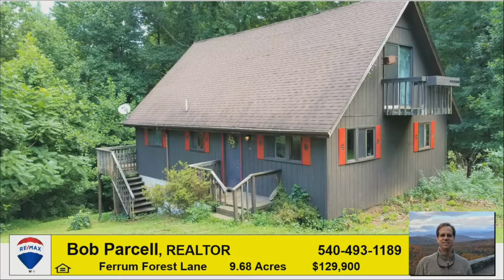I've walked all the land. It lays very well behind the house. This home was built in 1978. Total square footage is 1746. It's a 3-bedroom, 1 full bath, 1 half bath home.